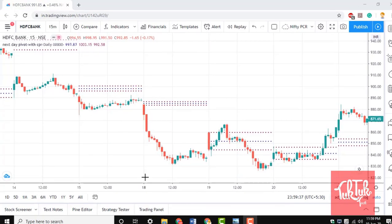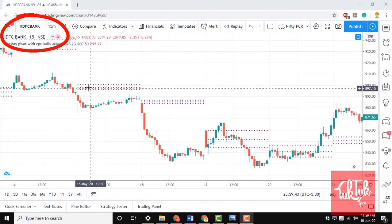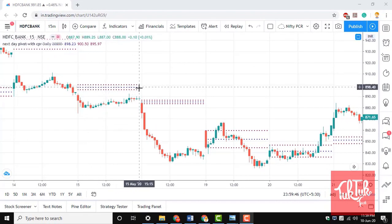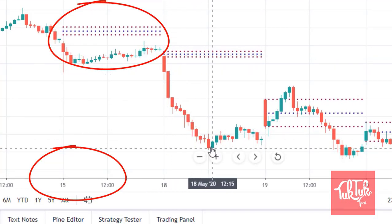Let's take a look at a 15-minute chart of HDFC Bank on 18th of May 2020. In this example, HDFC traded quietly sideways throughout the day on 15th of May 2020, which led to an extremely tight central pivot range for the following session.